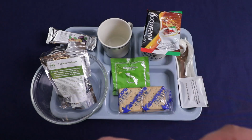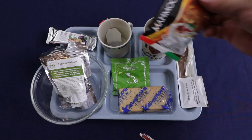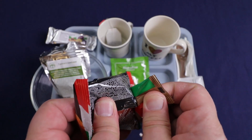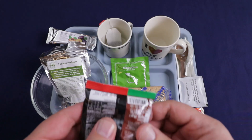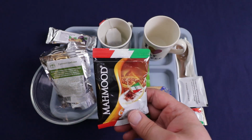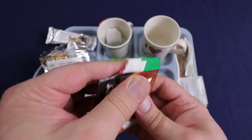Okay, let's start getting everything ready here. Got our tea. I do like this tea. I never put any sugar or anything in there. It's going to be difficult. It's glued on there usually pretty well. I'm always worried I'm going to tear the package. But if you do get these, open this carefully. The powder in here is extremely dusty. And it goes everywhere.